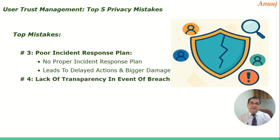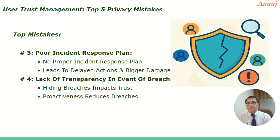Lack of transparency. Breach management is another critical aspect of maintaining data privacy. It has to be a transparent process. By hiding a breach, you are sure to lose customers' or principals' trust. You cannot hide it away, because the moment he realizes or finds it suspicious, he would believe A, they make mistakes, B, they themselves either don't know about the mistake or they are hiding something. In both cases, they are not a good organization to work with.